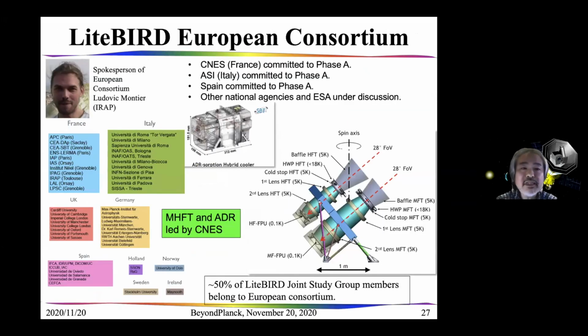Now, last but not least, the LiteBIRD European Consortium. It's really a strong LiteBIRD participation from Europe. Now, CNES committed to phase A, ASI committed to phase A, and Spain also committed to phase A. Other national agencies and ESA are under discussion. So Europe is in charge of MHFT and ADR, and this activity is led by CNES. And indeed, about 50% of LiteBIRD Joint Study Group members right now belong to the European Consortium.